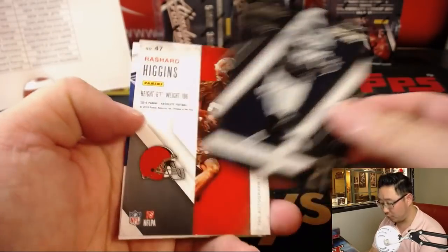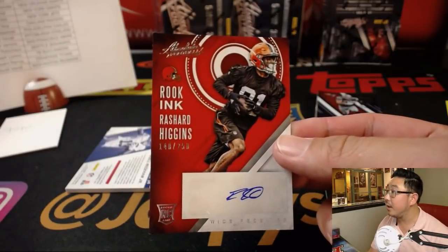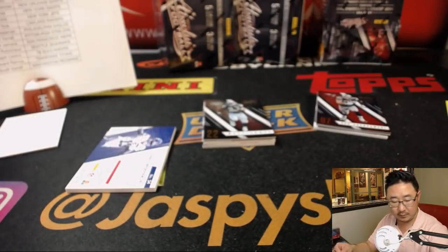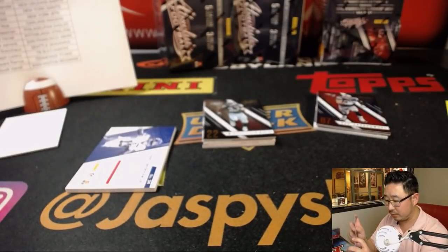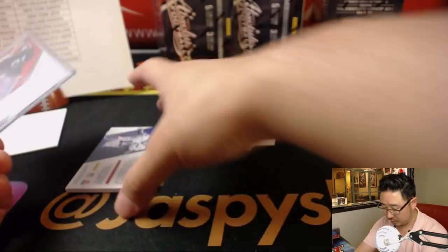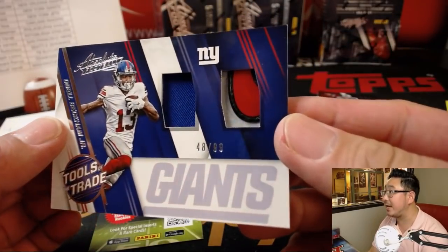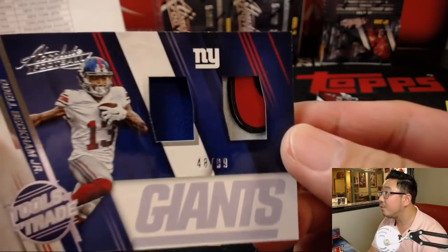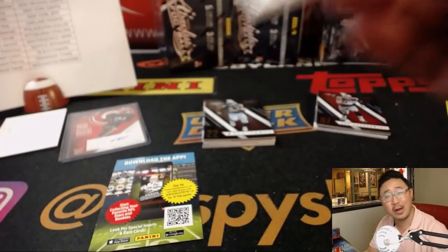All right, there's Eddie George, $4.99, and Rashad Higgins, autograph, out of 250. Rook Inc. going to Bruce Will and the Browns. And we've got a big relic right here, 48 out of 99. I don't know what part of the number, maybe? Not sure what that is. 48 out of, it's very cool, though.